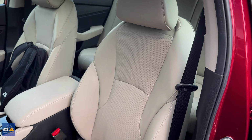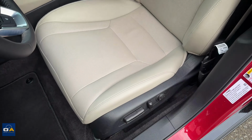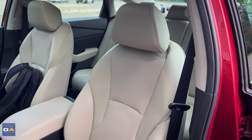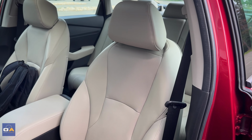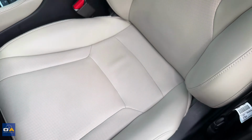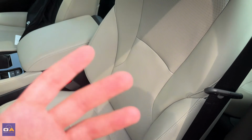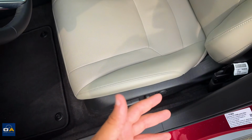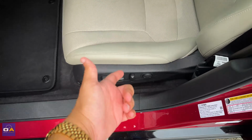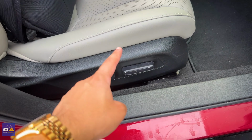Now, an area where Honda did a fantastic job is with the seats. So we have these nice gray leather seats, and like I said, they are real leather. They are not leatherette. Not everyone offers real leather nowadays. These are very comfortable. They feel like they're straight out of an Acura. They are perforated in the middle. They are heated and ventilated, but like I said earlier, the ventilation really does not work well. Fully power adjustable for the driver and the passenger, although here on the passenger side, there is no lumbar support.